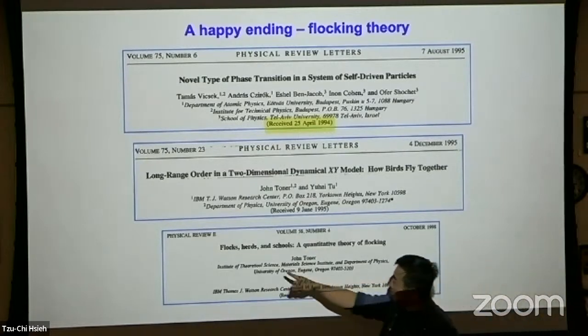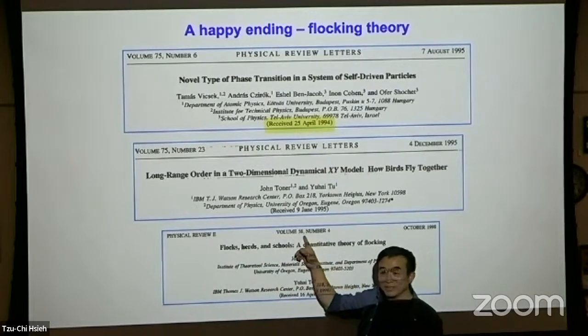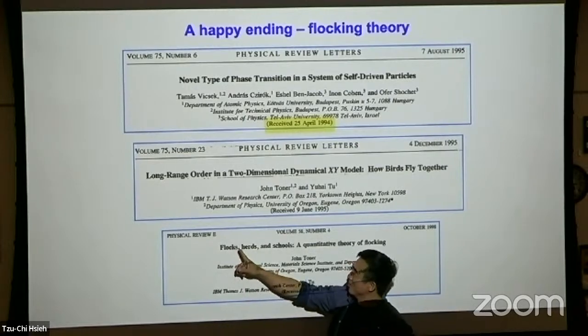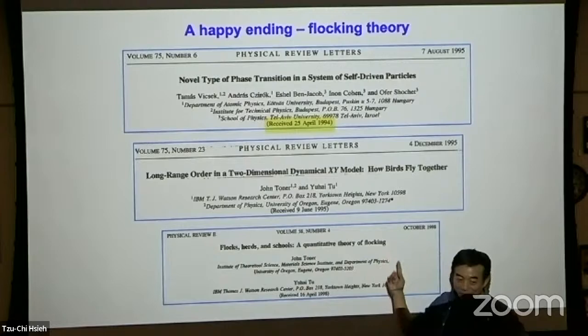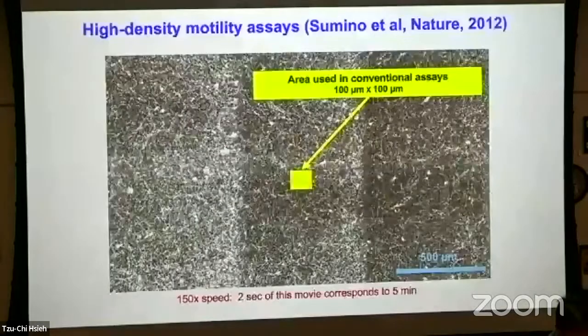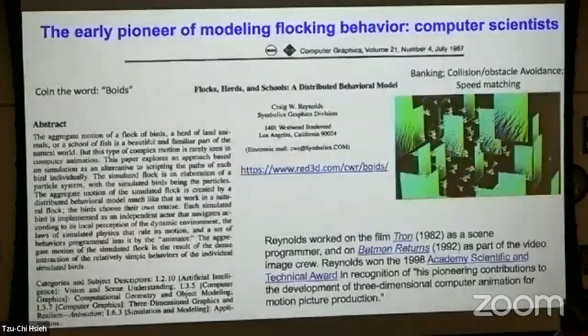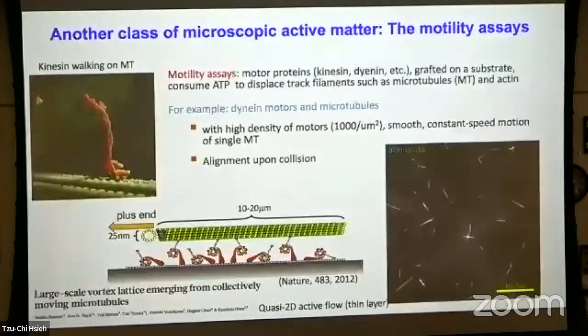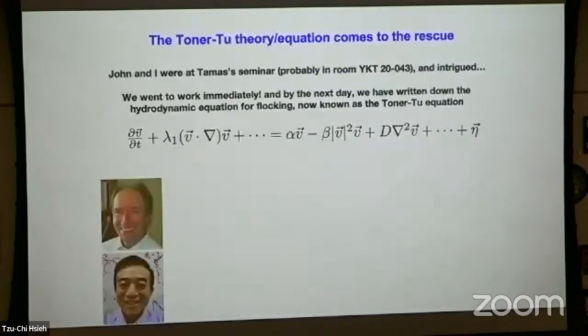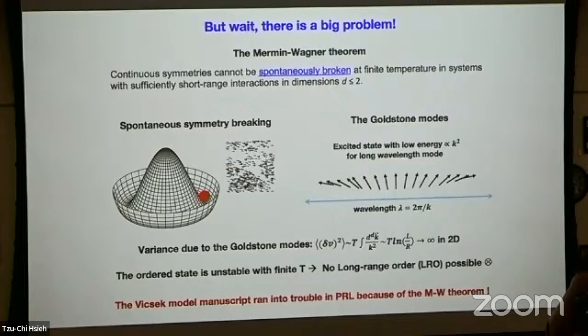Oh, again, look, this is plagiarism, right? So we did write to him. Flocks, herds, and schools: a quantitative theory of flocking. What did he say? Forgot. Yeah, a distributed behavior model, right? So this is a difference. Good point. I should check.